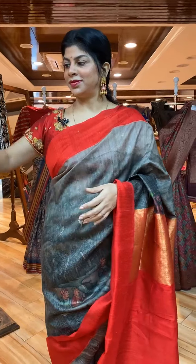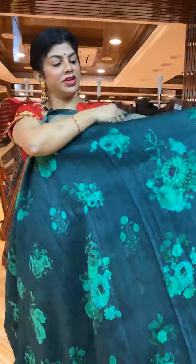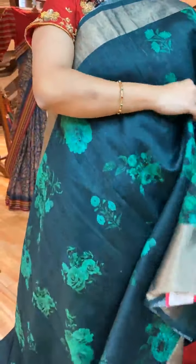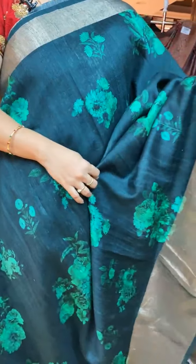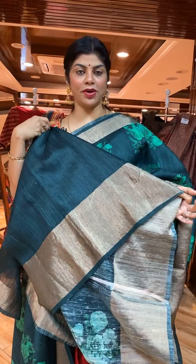Beautiful. It's a green printed matka silk saree. Lovely florals and a big kaddi border. Pallu, plain with zari lines as well as beautiful tassels. Blouse, running blouse, self plain with border.